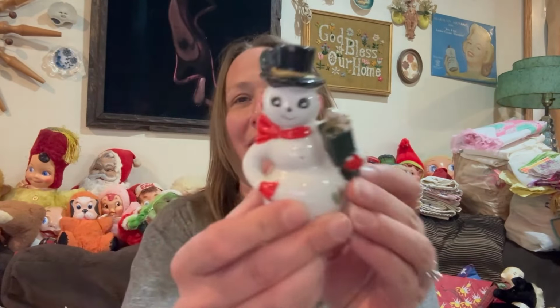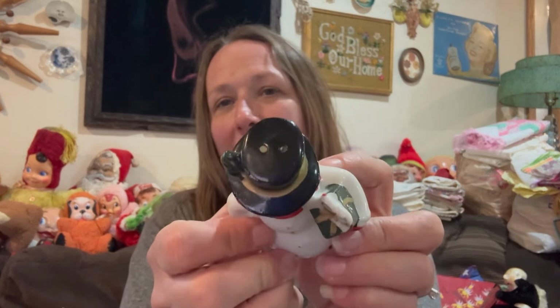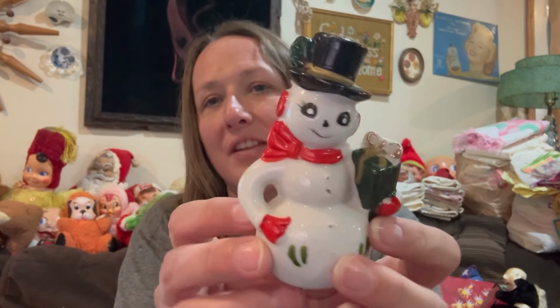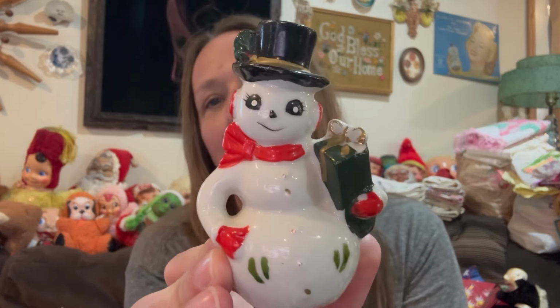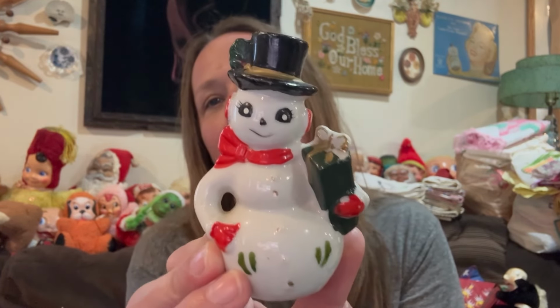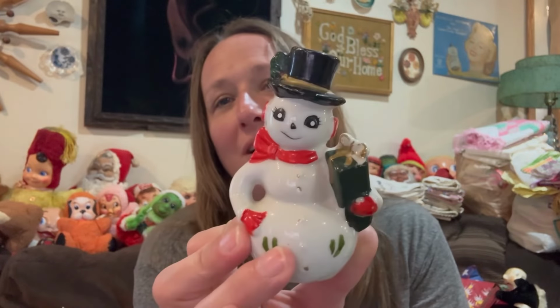And then I picked up this little guy. It is a single shaker. My mom thinks that she might have the one that matches this. So she's going to look in her stuff and see if she does. But if she does, that would be cool. If not, I'm thinking I might have a pick three Christmas sale sometime. So that would be fun.